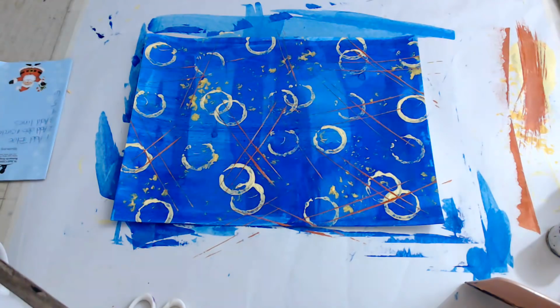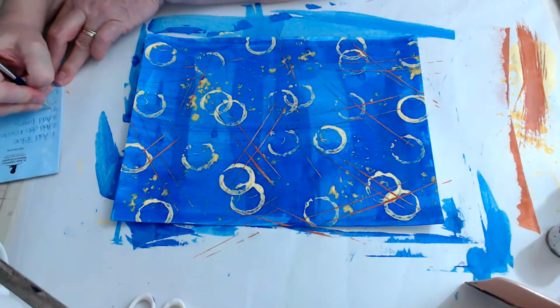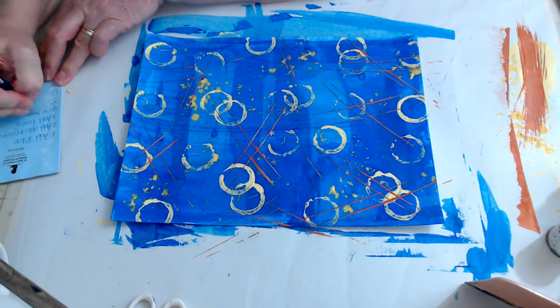Okay, somebody want to call out the next prompt? I've got my lines added. Anybody can call out a prompt. I'll take the first one that pops up. Use black with a stencil. Okay, prompt 4 is use black with a stencil.